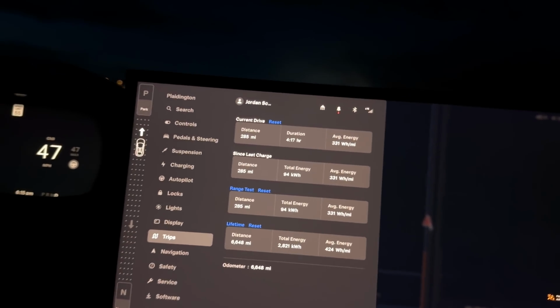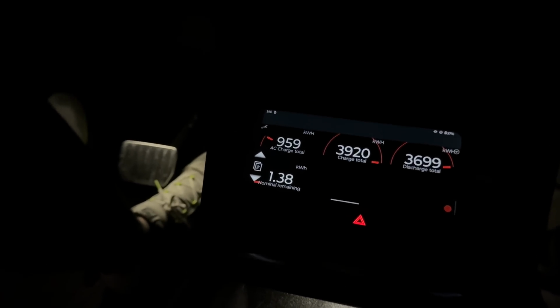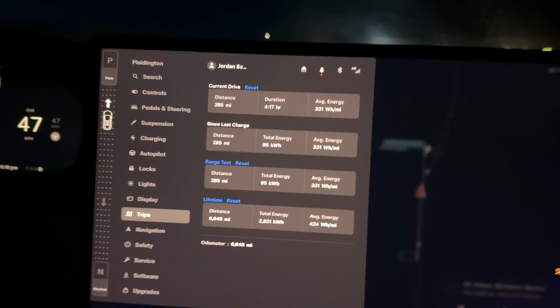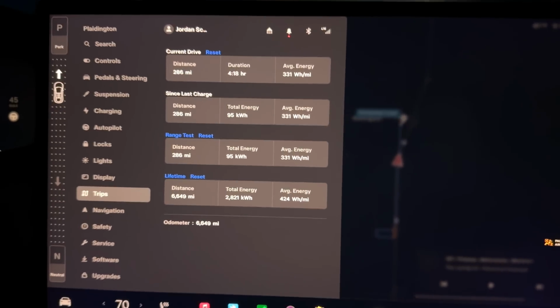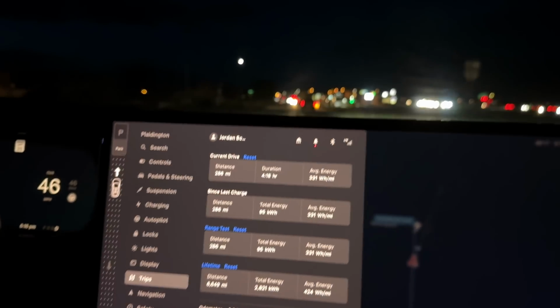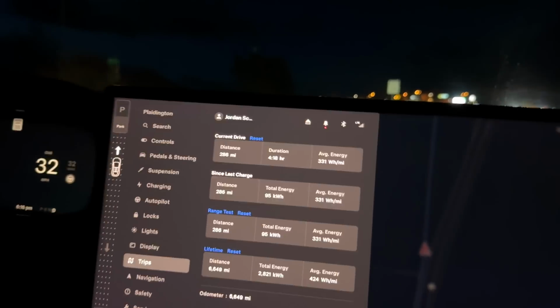Now I'm definitely power cut. Oh geez. That's down to 1 point something kilowatt hour. I'm not gonna look at it, I'm gonna keep my eyes on the road, but wow, getting to the very, very end. Yes, 95 kilowatt hours pulled out of this. I'm more thrilled with that. I wasn't sure what to expect as we were setting out earlier, especially when we turned around. I wasn't very thrilled with the number.